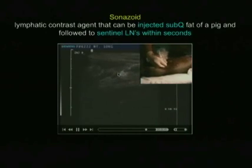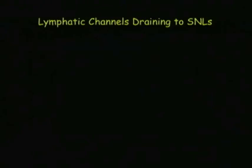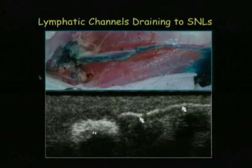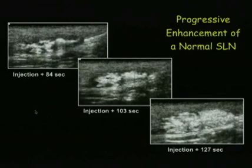So the contrast is percolating through the subcapsular, cortical, and medullary sinusoids and making the cortex of the lymph node white. This has been validated with methylene blue and radionuclide injections. This is showing a methylene blue corresponding to the injection. And notice that the cortex of a pig fills within 2 minutes of injection. So you can get pretty rapid enhancement of the cortex using Sonazoid.